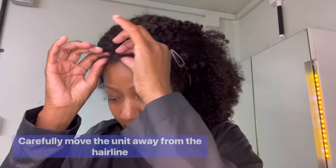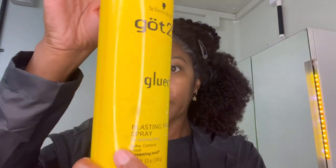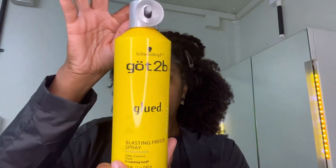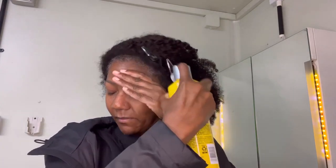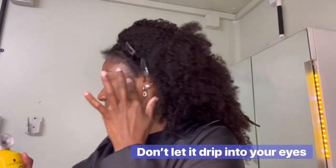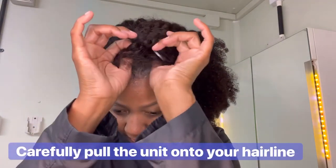So you'll see, I'm going to go really easy on the Got to Be Glued spray, which will be coming up pretty soon. Yeah, there we go. Got to Be Glued. So I'm just going to spray it all over my hairline. Some parts of it will be in my hair, but I'm trying to concentrate more on my actual forehead. I don't have a very big forehead, so that makes it kind of tricky sometimes to pull wigs down to completely cover my salt and pepper hairline.